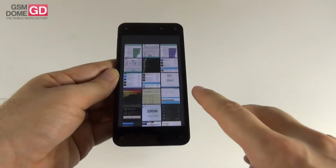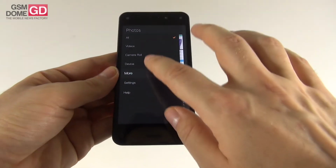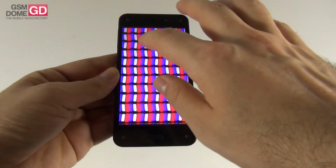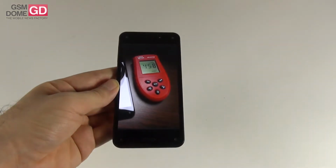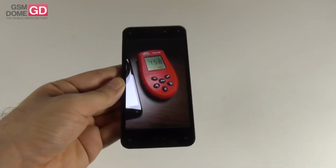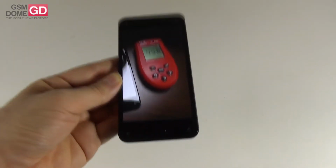Okay, so we go to photos. And then we select device. These are the pixels of the screen, RGB stripe pixels, and then this is the brightness level. We used the lux meter and measured 458 lux units, which is actually quite good. We're pretty close to the Samsung Galaxy S6 that achieves 475 lux.